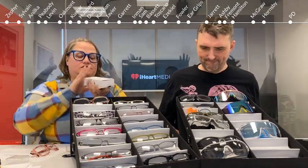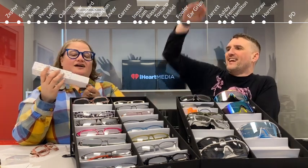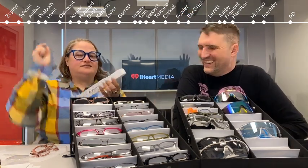So if you have a lot of glasses like we do, you can just stack them on top of each other. You can even write the name of the glasses, make a little label, and pull them out like a little drawer. Wow. Okay. Stacks this high at your house? I gave up on cases. I just hung them up.